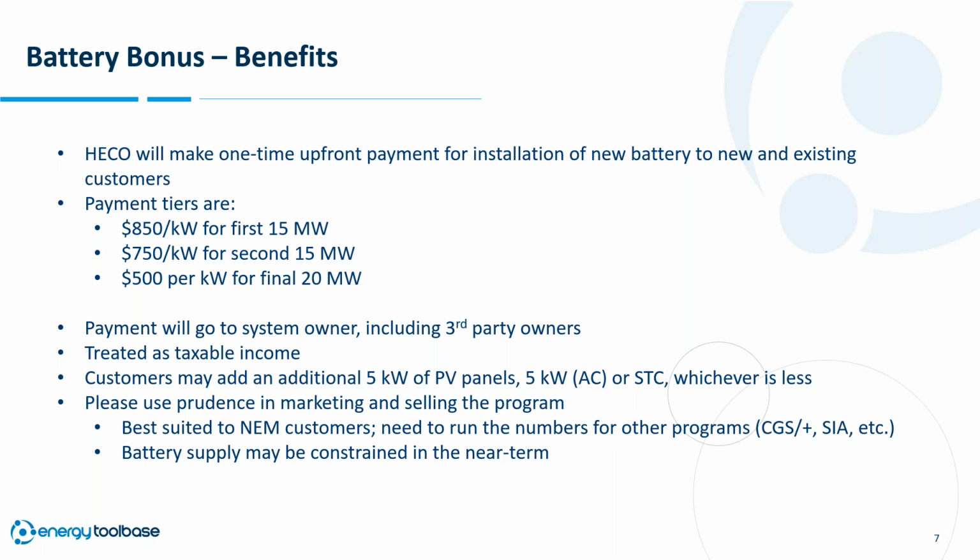So the benefits of the battery bonus program. Hawaiian Electric will make a one-time upfront performance payment to install a new battery to new and existing customers' systems. The big idea here was to take existing rooftop systems out there without battery capacity, and pair batteries with those systems to be able to shift that solar energy into the evening peak to meet this emergency system need.